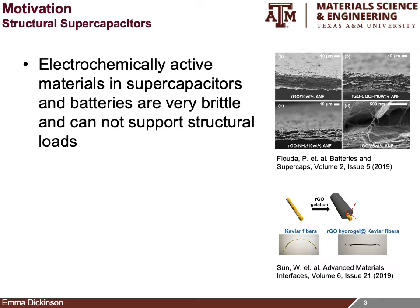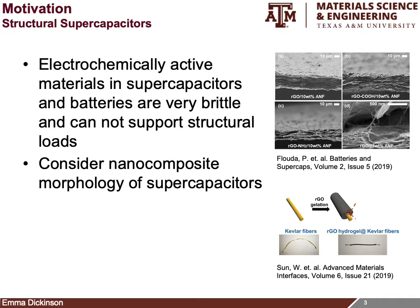aircrafts, reducing their weight. I studied the nanocomposite morphology of supercapacitors, comparing thin films to fiber reinforcement and noting the solid electrolyte matrix. By studying the micromechanics of these composites, we hope to address disadvantages of previous MFE metrics.